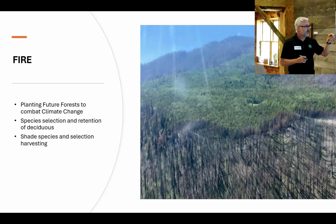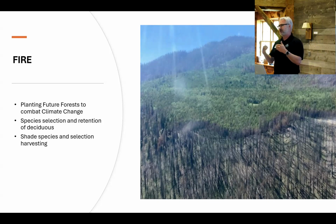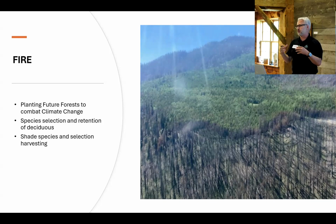So one of the other ones, planting future forests to combat climate change. As foresters, because it's generational, we're looking out at what's happening with the climate, how things are changing. One of the biggest things we've seen is we're getting more extreme drought events. And drought events create scenarios where a lot of trees, where they were growing or where they were planted, or certain species, are in a borderline condition. They lucked out, they had a really good starting point, and then they were able to grow.